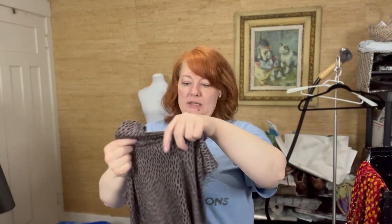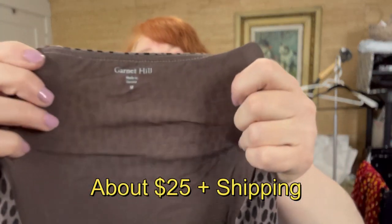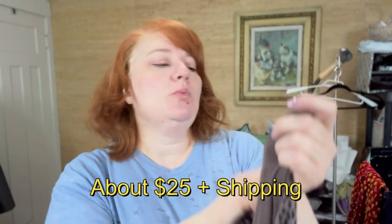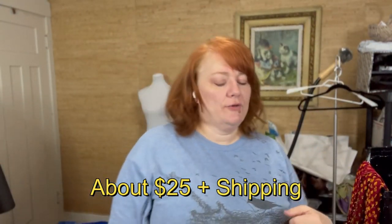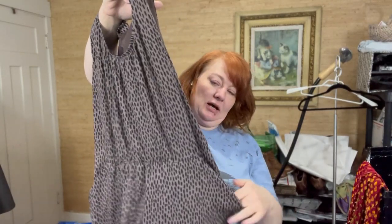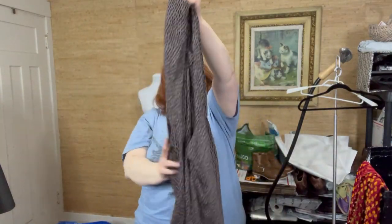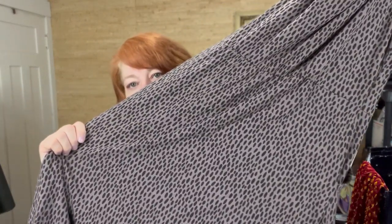Okay. This is Garnet Hill. I have a pretty good sell-through rate with this brand as well. Not 100% because I have a few pieces I haven't sold. But for the most part, she sells pretty well. This is a dress. She has pockets. Very stretchy, kind of like an interesting polka dot type, you know, and polka dots are in.